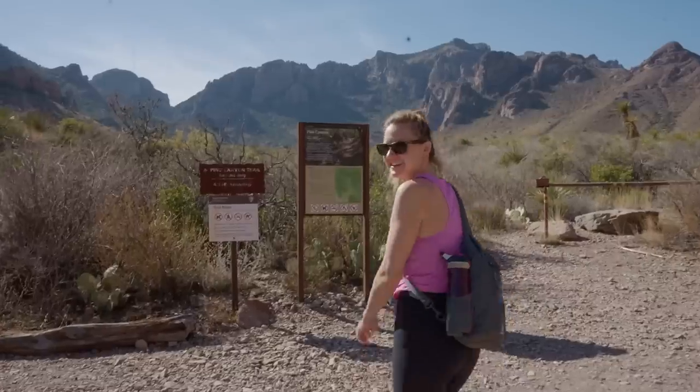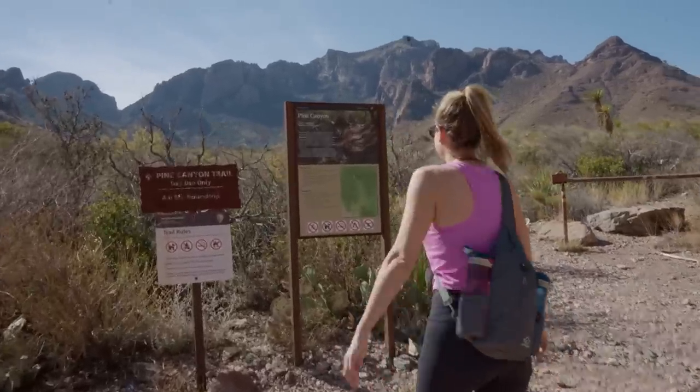Well, I feel like everybody does the Lost Mine Trail, right? That's like the number one hike in the park. So why don't we do something a little bit different? Yeah, it's harder to get to, but supposedly the views are just as beautiful.